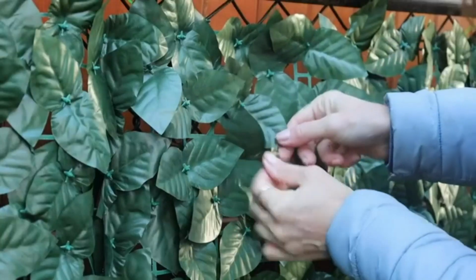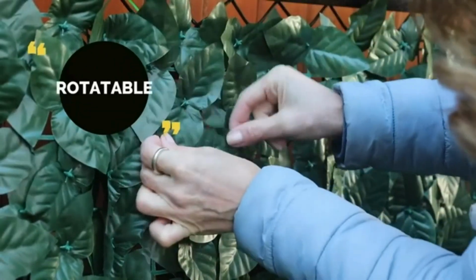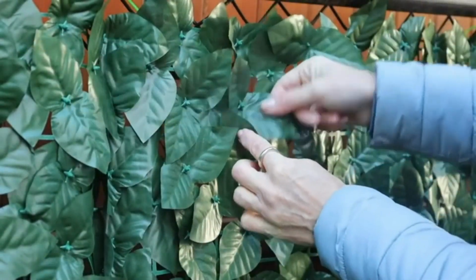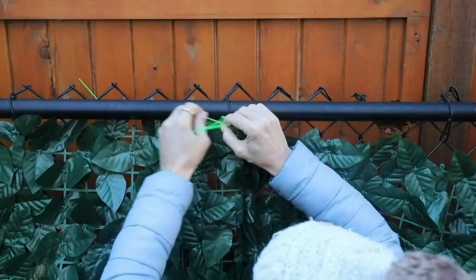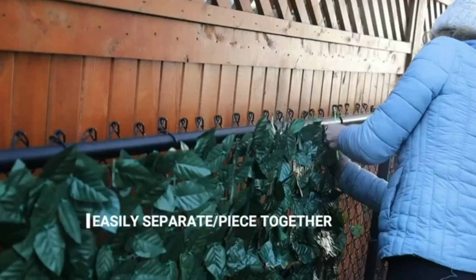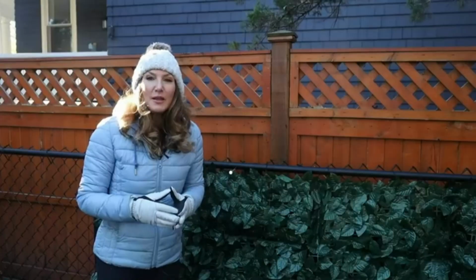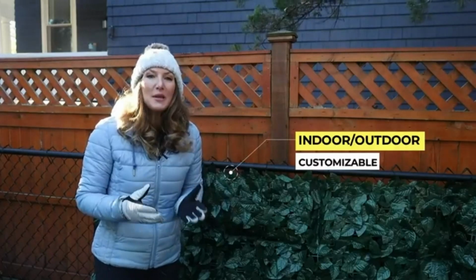It's perfect for adding a touch of greenery to your garden fence, hedge or wall, while also creating a barrier for privacy. Easy to install and maintain, this roll is made of high-quality materials that are built to last. Transform your outdoor space today with our artificial ivy leaf privacy fence screening roll.